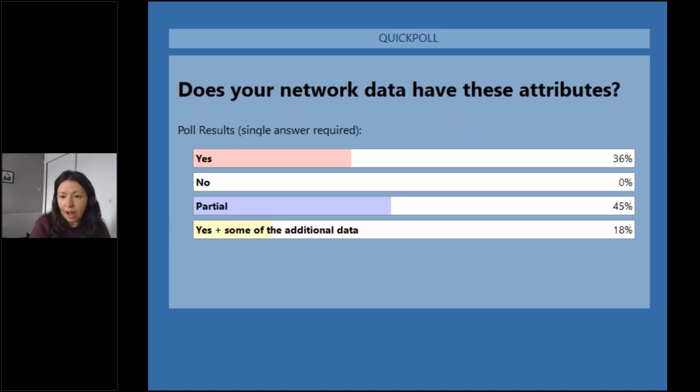There we go. So it's interesting to see that 36% have the data, and there are some partial data sets as well. So thank you for participating.